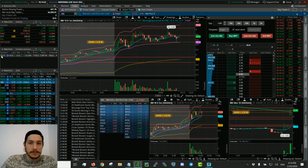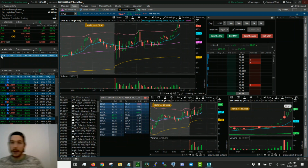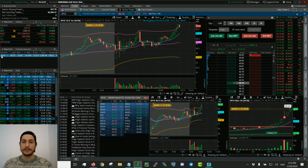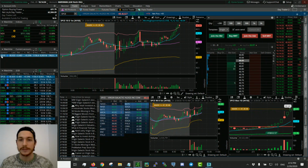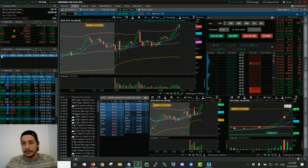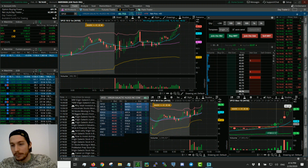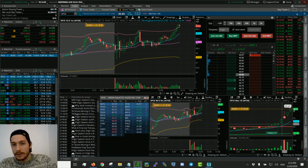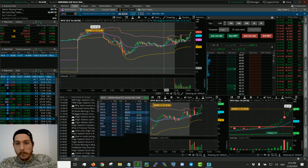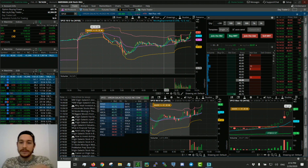Here you can see my space position. Up quite nicely. This is a small position, $970 position size. We're up $780. We've almost doubled this position. Not too bad. You can see the long-term chart here. We bought at 22.57 on a pullback pre-market. I'm looking to get out of this trade around 62. I think we might reach 50 in the short term.